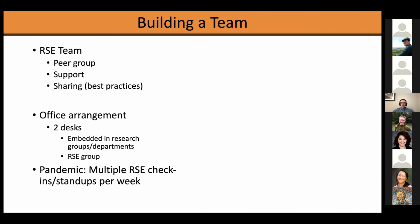But being close to the researchers is really important. So we have 2 desks. We have one that's embedded in the research group department, sits close to the researchers. It's down the hall. It fosters that collaboration really easily, but also a spot back with the rest of the RSC group. So it's now kind of settled on RSC Wednesday, where everybody descends into the building at the same time and kind of talk shop on the RSC side.